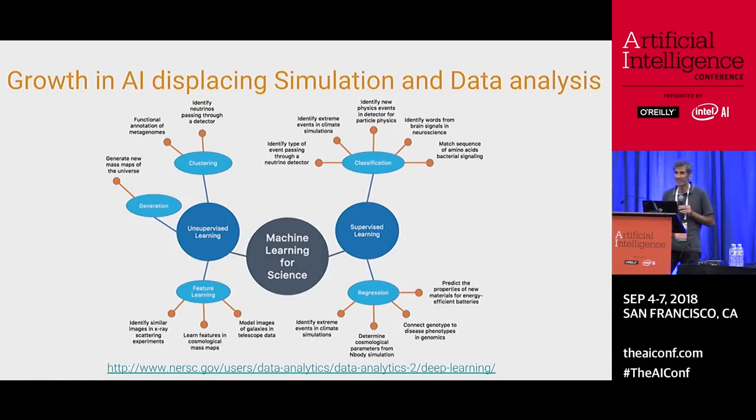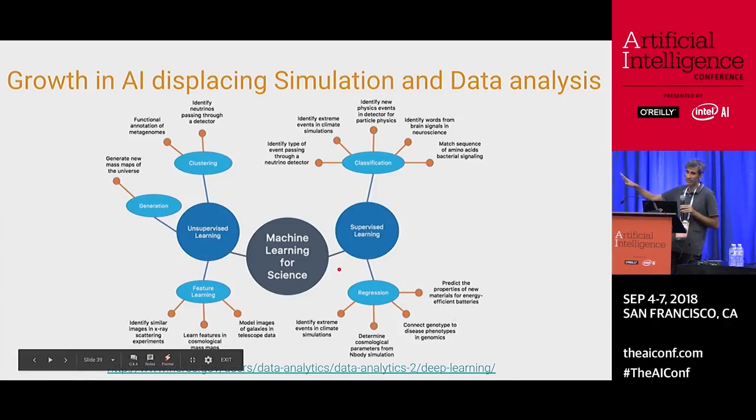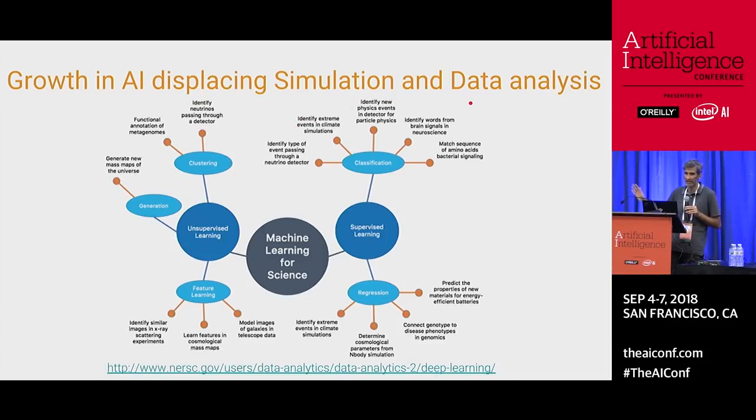Why deep learning, right? It's not really the only approach. This diagram doesn't just refer to deep learning, so some of these projects around the edge here are not using deep learning. My talk was just about a few deep learning examples, so it's not necessarily the be-all and end-all.